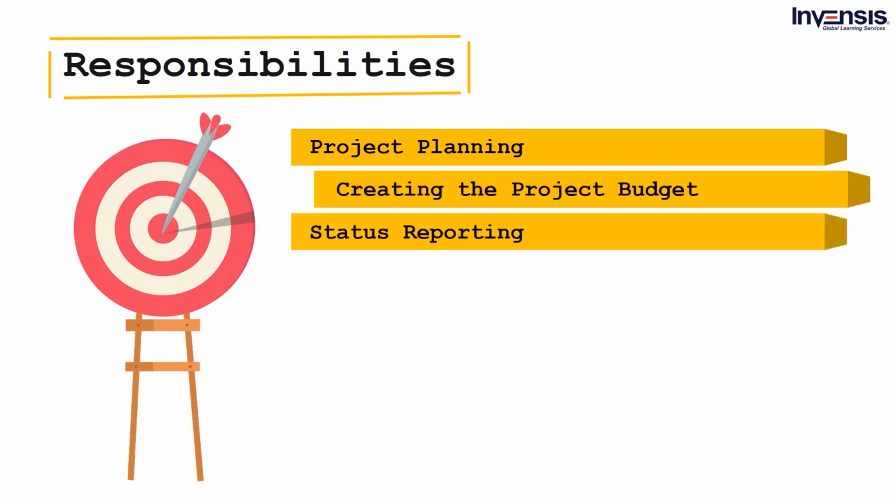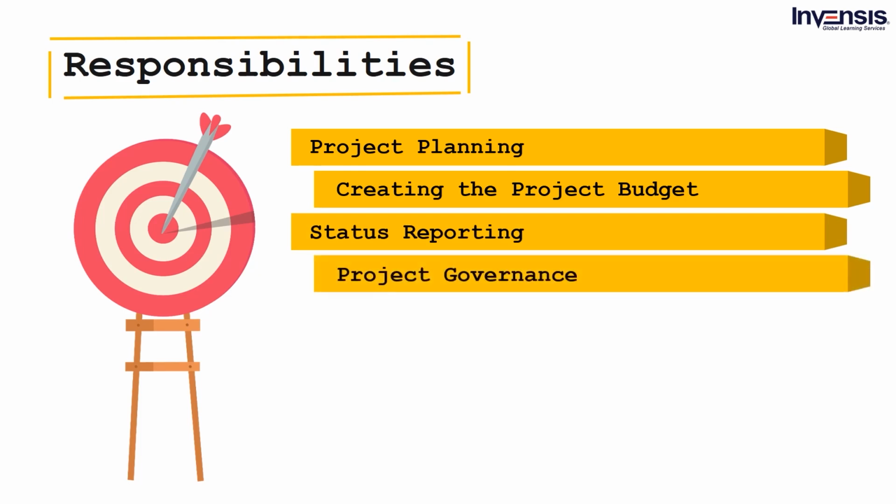Status reporting: constantly measuring the progress of the project in an Agile setting ensures the quality assurance and fulfillment of all the project-related goals and objectives. Project governance: a very critical aspect of any project is governance. A project manager manages the project governance plans for accountability and for meeting certain standards.